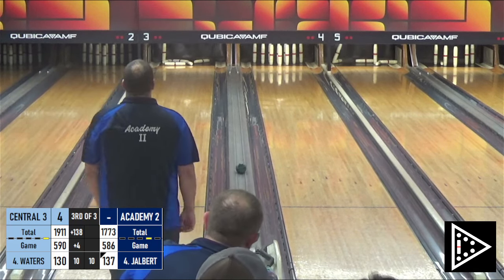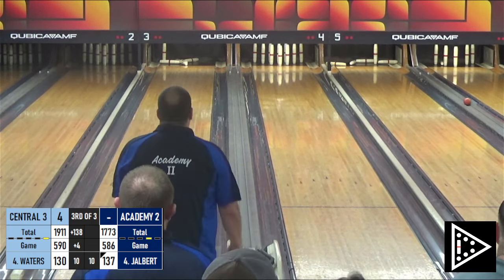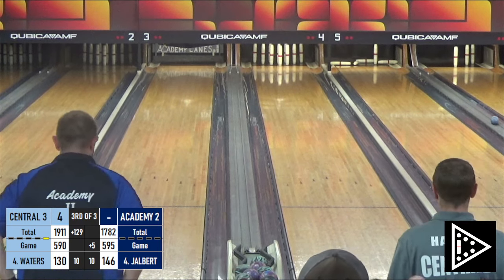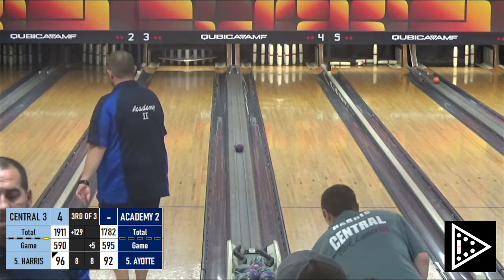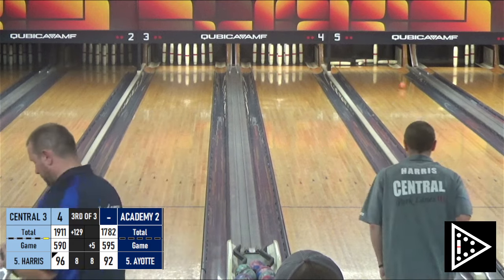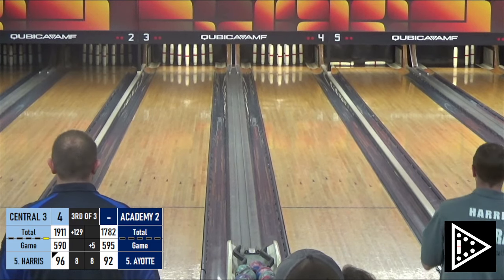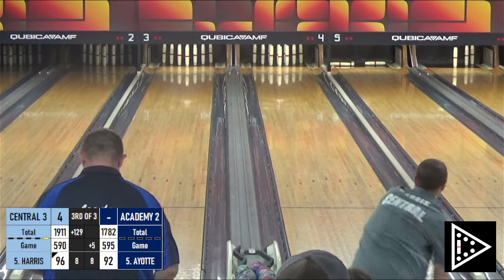And that's a nine fill, I think. The seven-pin hit hard. Tim Jalbert will press the button and take 146. The importance of Danny Harris's bonus ball, massive right now. 19-11 on Central 3 side, by the way. A fantastic score. 17-82, Ayotte with pinning can take it out to 1,800. Again, all the bowlers averaging just about 120 across the board.